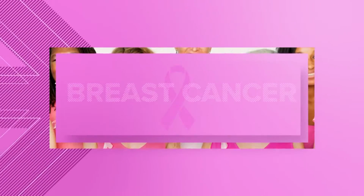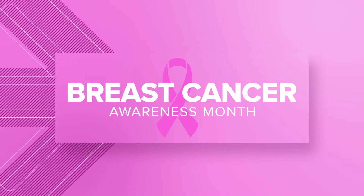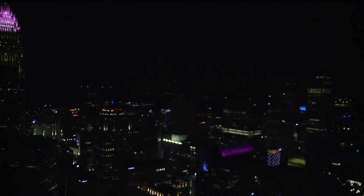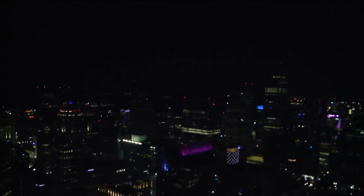Well, according to the American Cancer Society, 1 in 8 women in the United States will develop breast cancer in her lifetime. October, of course, is Breast Cancer Awareness Month. You've seen the skyline lit up pink. Here's a look at it from around 3 o'clock this morning. And there have already been a handful of fundraisers held here in the Queen City in the last week or so, with many more scheduled. The goal: to raise money for research and bring awareness.